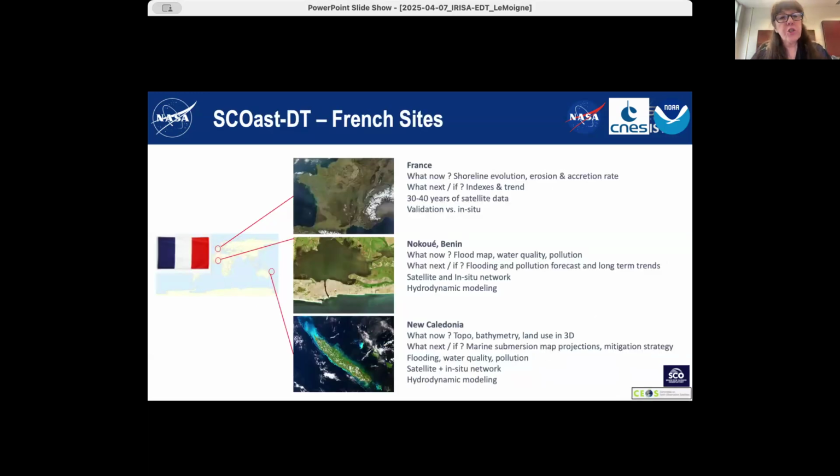And on the French side, we have been looking at also 3 different sites. Of course, the coastlines of France, but also at Nokwe in Benin, with a lake that provides interesting challenges. And of course at New Caledonia, which is an island and which has topography, bathymetry, and land use challenges.